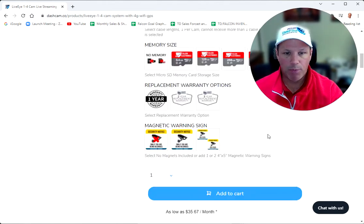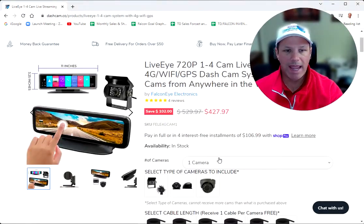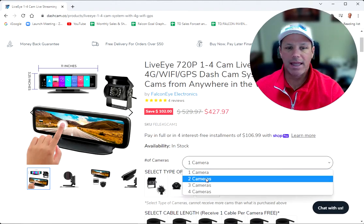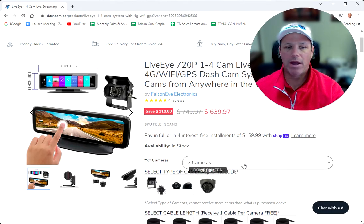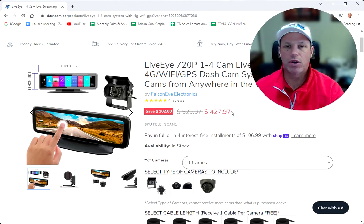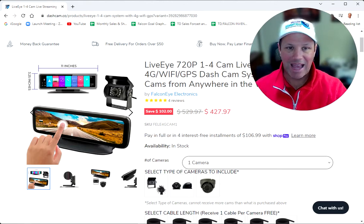You see here on the product page, it starts out with 1 camera. So this price, $427 before discount, includes 1 camera. If you want to get a 2nd camera, you just change the drop down to how many cameras you want, and the price will change. Again, you can order these in the future, so if you don't get a 2nd or more camera now, you can always come back and add those.